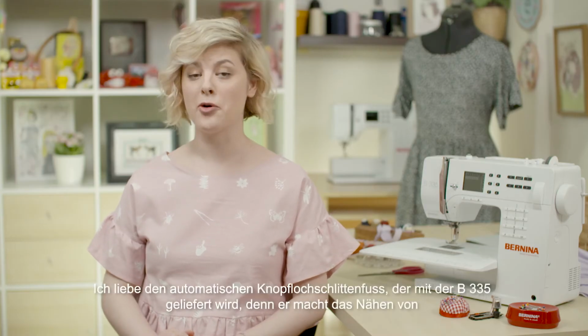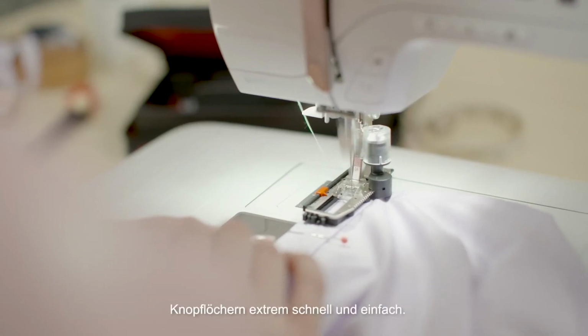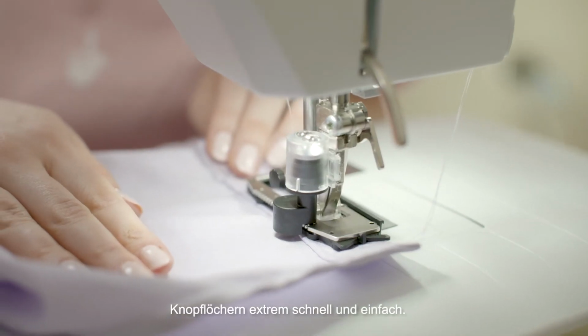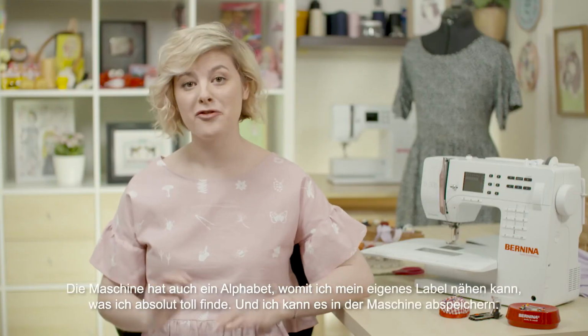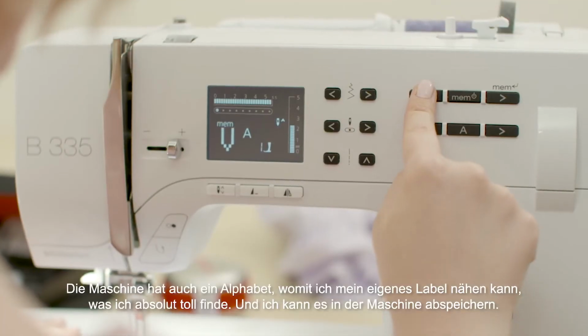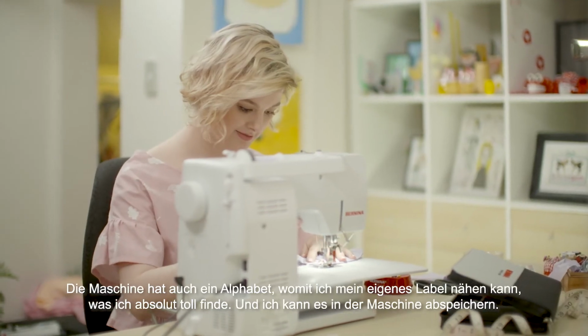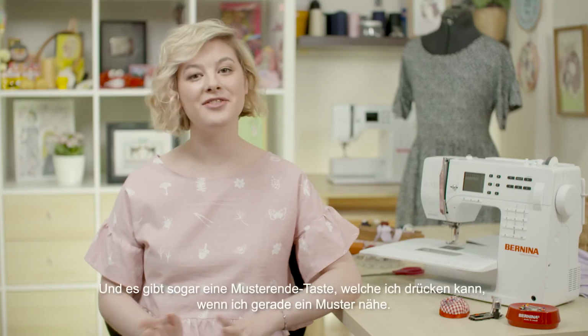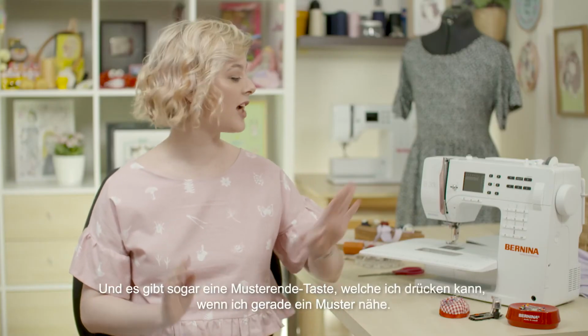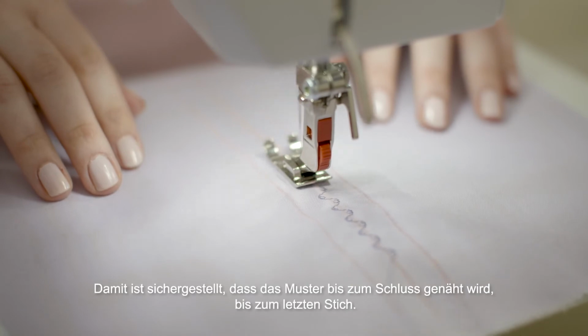I love the automatic buttonhole foot that comes with the B335 because it makes sewing buttonholes really fast and easy to do. It also has an alphabet function, which I can use to create my own custom homemade garment labels, which I love doing, and I'm able to save them long term inside the machine. It even has a pattern end button, which I can press while I'm doing a pattern, and it means that the pattern will be fully completed until the very last stitch.